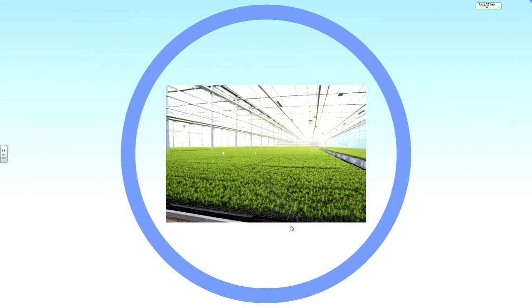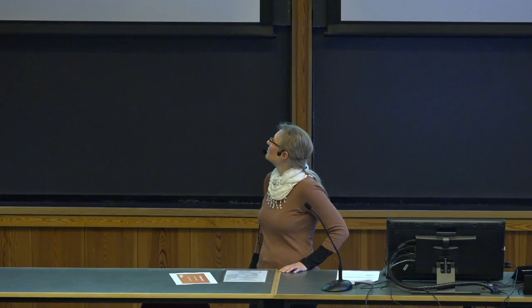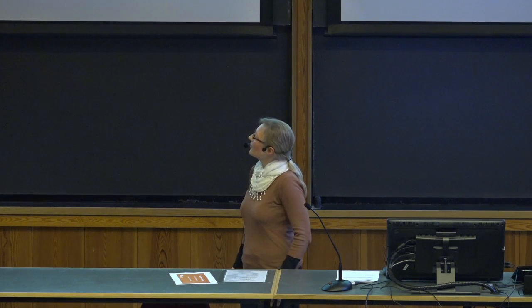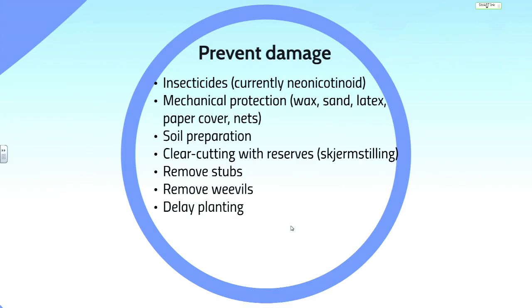The seedlings that are planted come from forest nurseries, so they have to grow millions a year, as you understand. There are several ways of preventing the damage to the plants in the field. In Norway, the current insecticide that is used is a neonicotinoid, and this is one of the insecticides that are banned in Europe in the future because of the bee death problem.